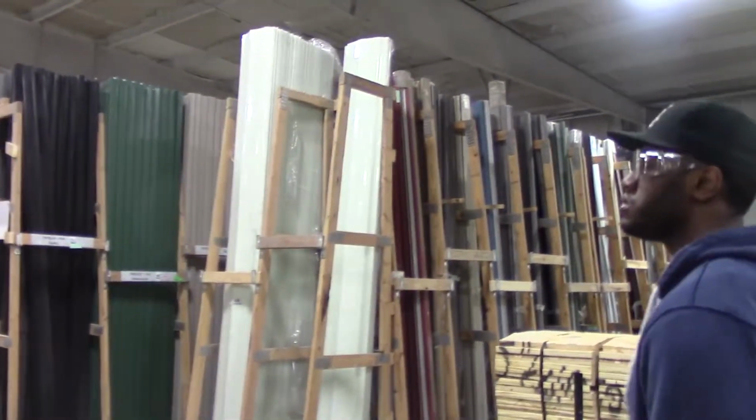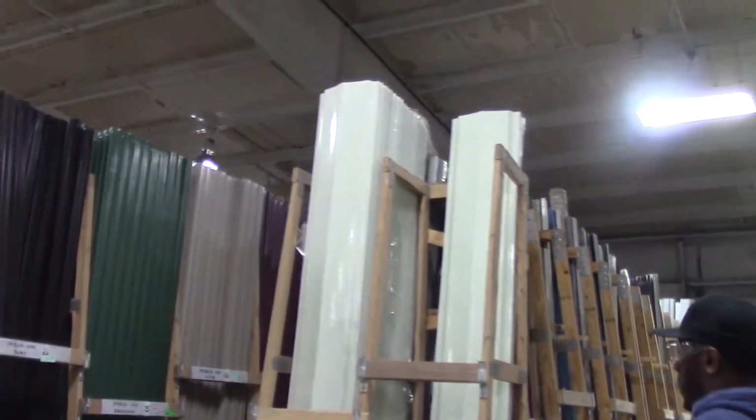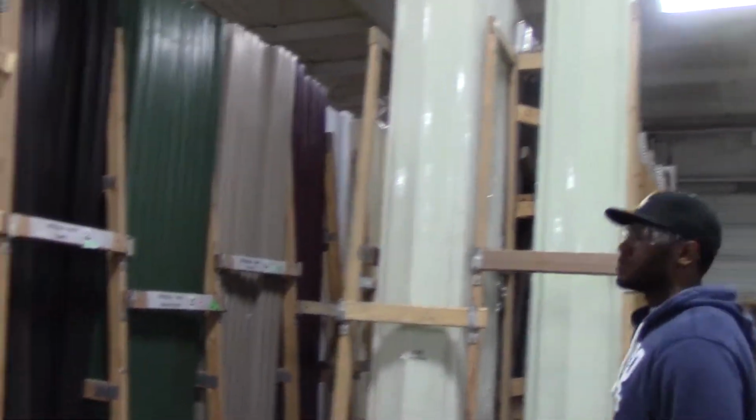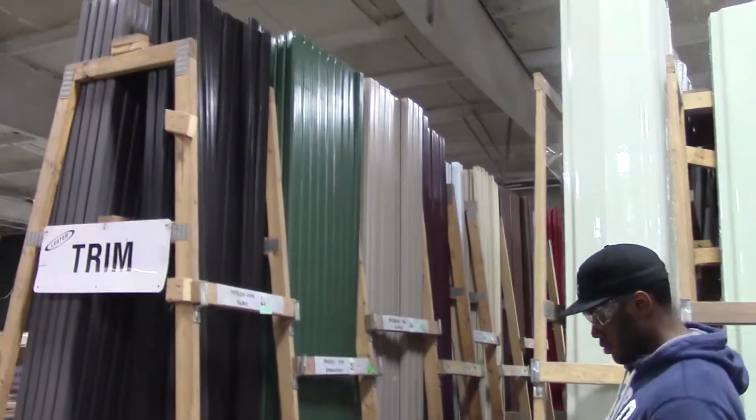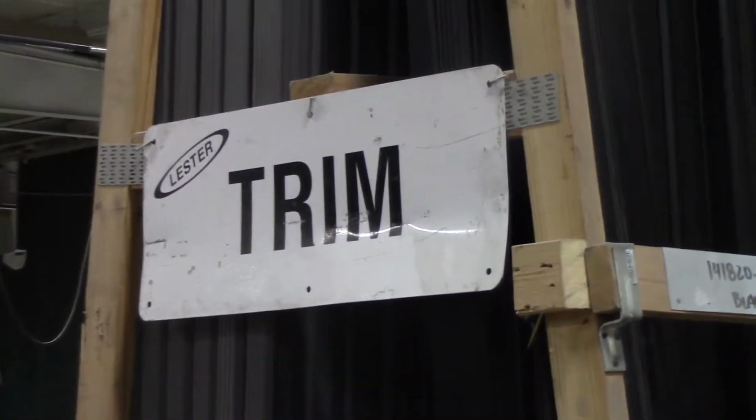This area is where they package up the trim boxes and get those ready for the job site. They have the packaging material all set up here. They'll roll the cart out in this area, package it up, and then send it off to be loaded on the truck.